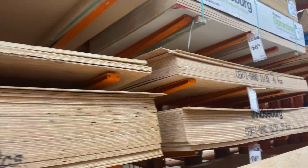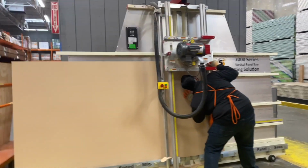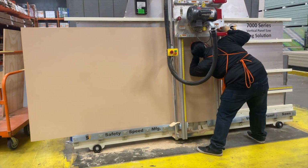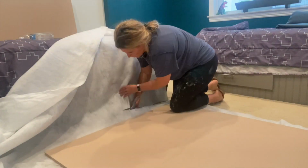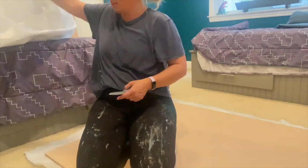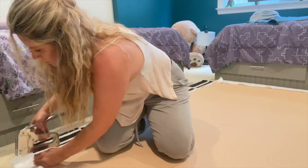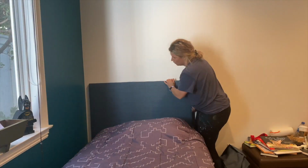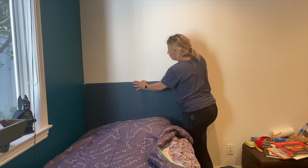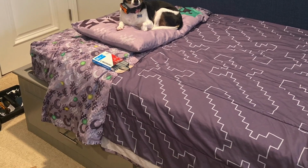The next order of business for my DIY project was to make a custom headboard for each bed. You can have wood cut to size at Home Depot, and I got some fabric from Joann's Fabrics, and I'm using some batting and some fabric and a staple gun to wrap it like a present. So here you can see me wrapping it up, and look how cute and adorable. This was a really inexpensive way to add a little bit of coziness to the space.